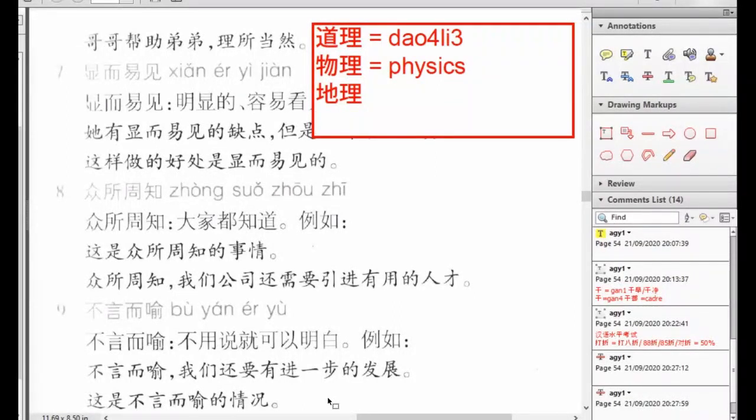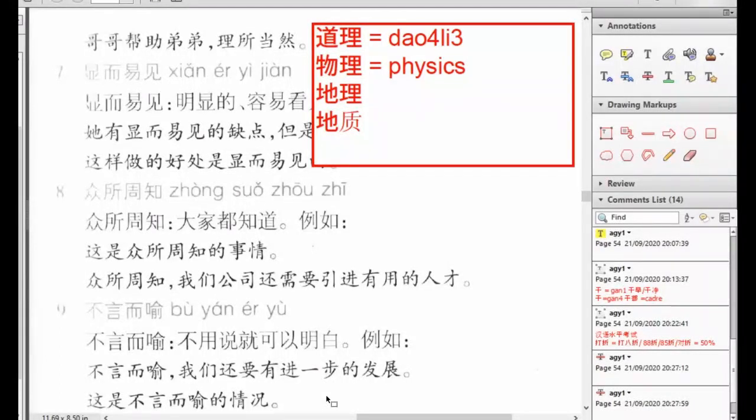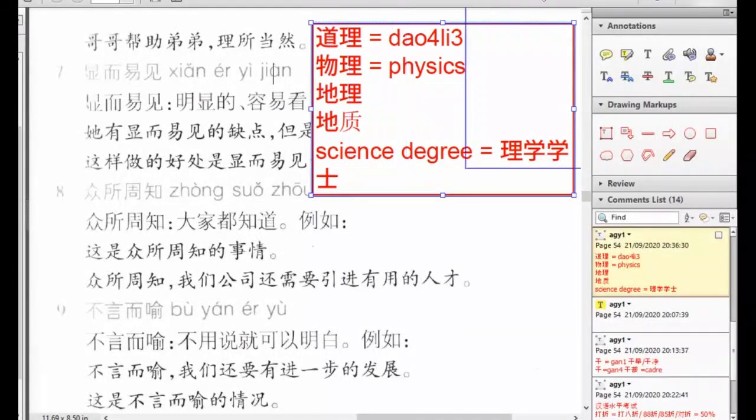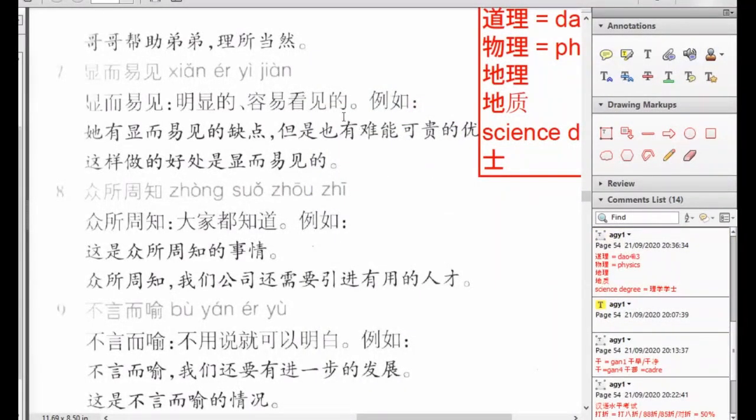Although geology, 地质, is a different science. That's a different matter. So quite a lot of 理 and a science degree in Chinese is 理学, they call it 理学, 理学学士. So science can be translated as 理学, the science of things in the world. That's going a bit far, but this 理 is a character which is quite often used, so you can see it in lots of different phrases. Okay, 理所当然, very good.